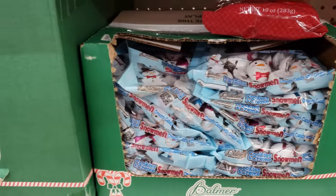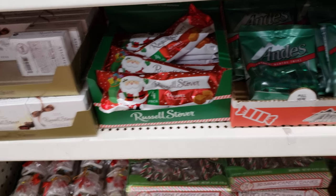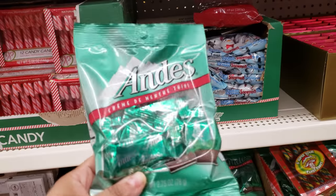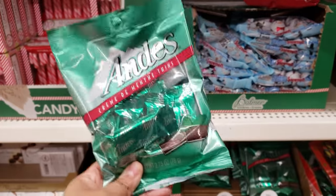So, cookies and cream down here, caramel Russell Stover, and these are good. I love this stuff right here. You know, Olive Garden has this. It's so funny because Olive Garden puts it in their own wrapper, and I'm like, it's the same thing.